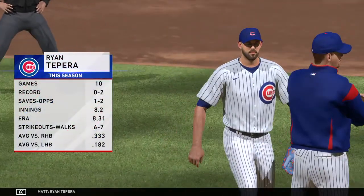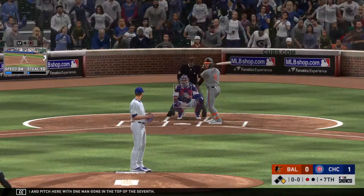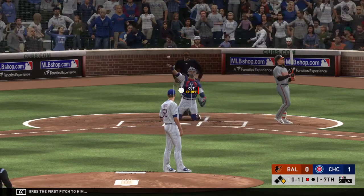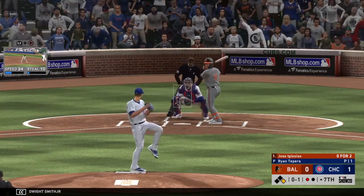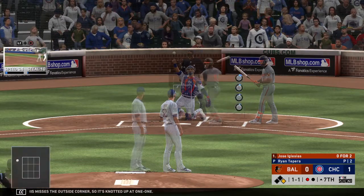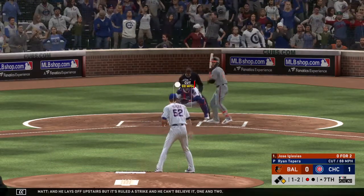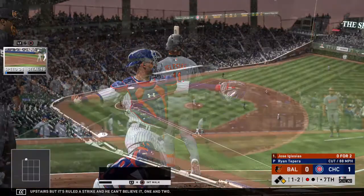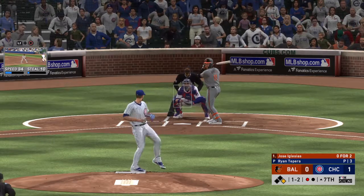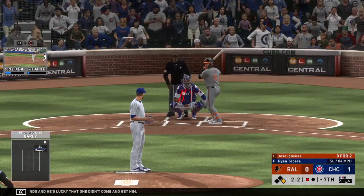Ryan Tepera comes on to pitch here with 1 man gone in the top of the 7th. Number 52. Here's the first pitch to him. Smith stands at first with 1 out. And this misses the outside corner, so it's knotted up at 1-1. And he lays off upstairs, but it's ruled a strike, and he can't believe it. 1-2. A slider in on the hands, and he's lucky that one didn't come and get him.